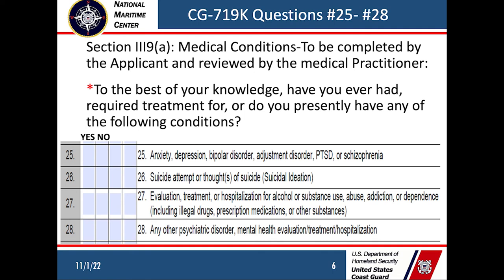Okay, so this is the part of the form that's very important, because when you first get this form, you fill out this section. It's section 3A: medical conditions to be completed by the applicant and reviewed by the medical practitioner. When you have this part of the form, you look at these questions, and the question is, to the best of your knowledge, have you ever had required treatment for, or do you presently have any of the following conditions? These are the ones that cause people the most anxiety, but they shouldn't, because all you're answering is, have you had anxiety, depression, bipolar disorder?